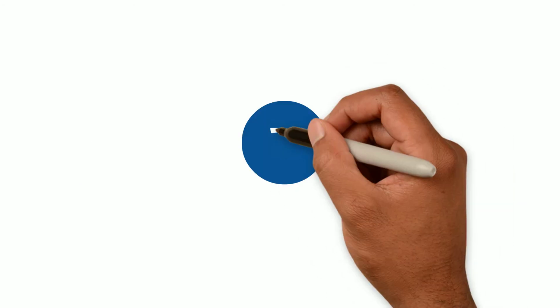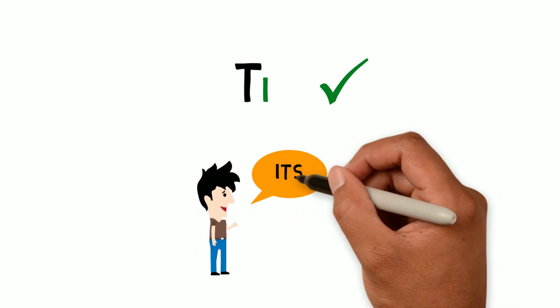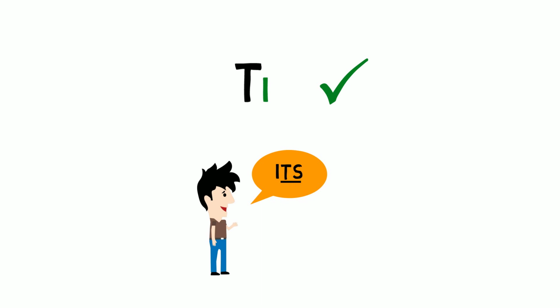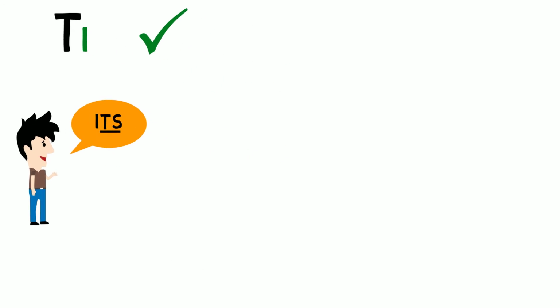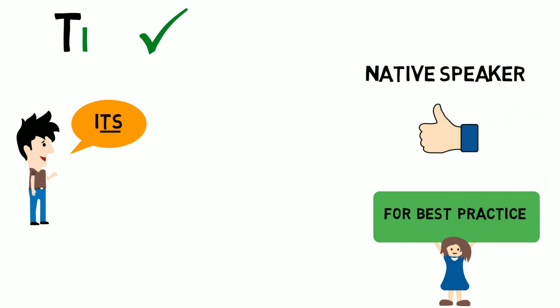Now let us consider the sound T. When the Creole letter E appears after the letter T in the form of TI, it is pronounced as T. To make that T sound a little easier, imagine saying T in its. While it is absolutely okay to pronounce it as T, it is more appropriate to pronounce it as T for best practice. Doing this allows you to sound more like a native speaker.